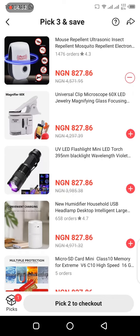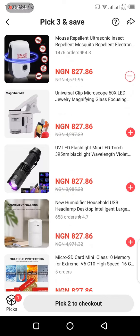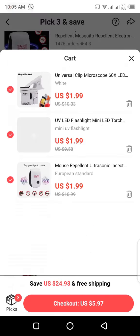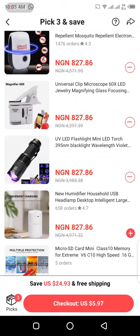So I've selected one. Let's say I select these, and also these. So I selected up to 3 products, and as you can see, the checkout is now active. So I can actually check out, and I'm still paying $5.97 for all these products which I just selected.